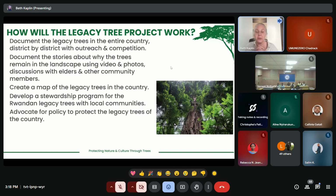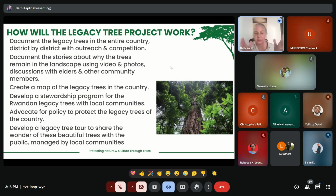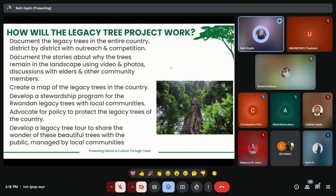We also want to work with Rwanda Forestry Authority to advocate for policy to protect the remaining legacy trees in the country. And finally, we are also thinking about developing a legacy tree tour to share about these beautiful trees with the public, with tourists, national and international tourists, and we would like this to be managed by local communities.